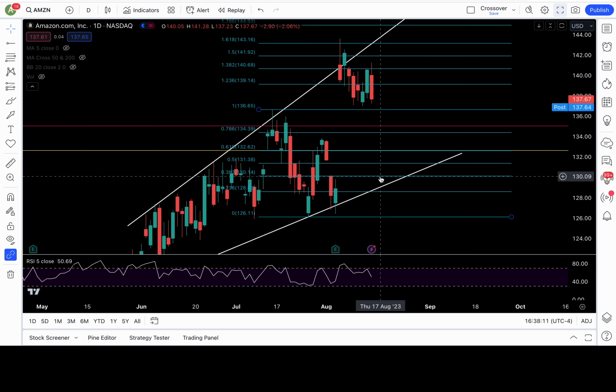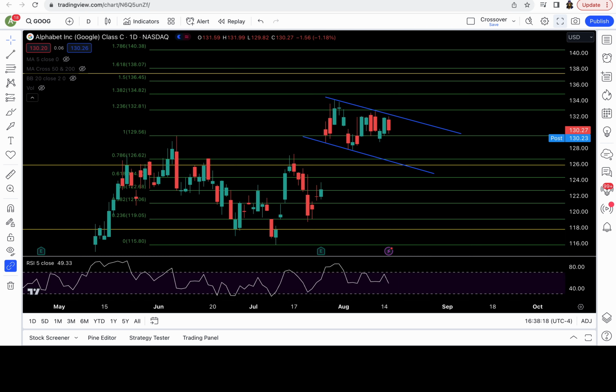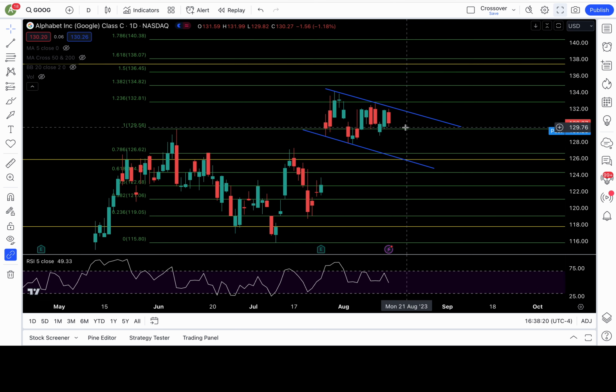All right, guys? Below 139, stay bearish. Above it, get bullish. That's the equilibrium level. Google didn't quite break down the 129.5 level yet. Still within this flag looking pattern. If it breaks down 129.5 tomorrow, I will be bearish.